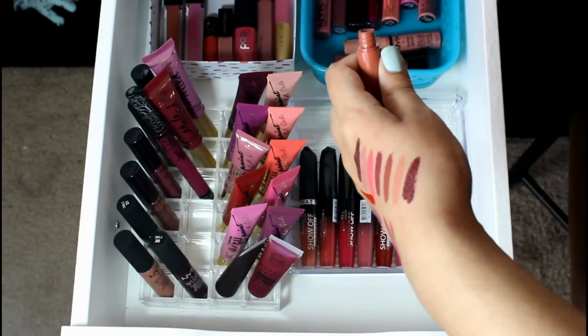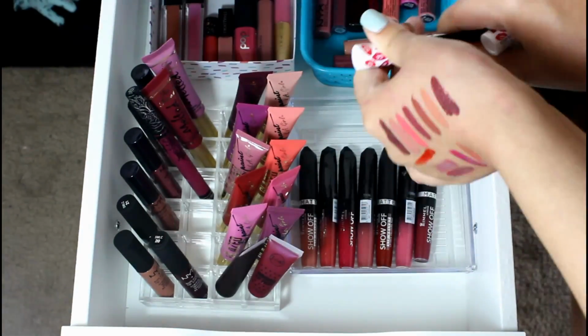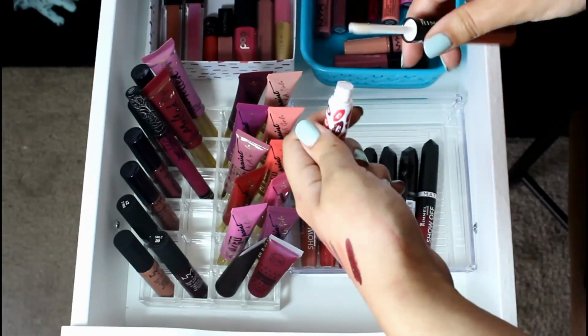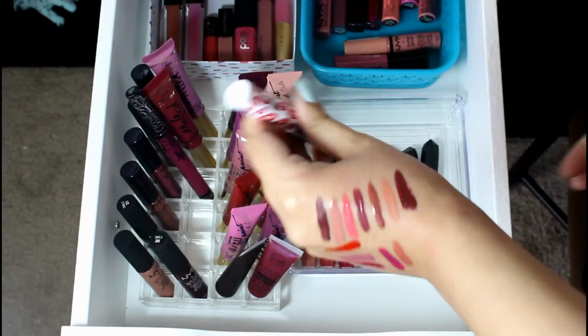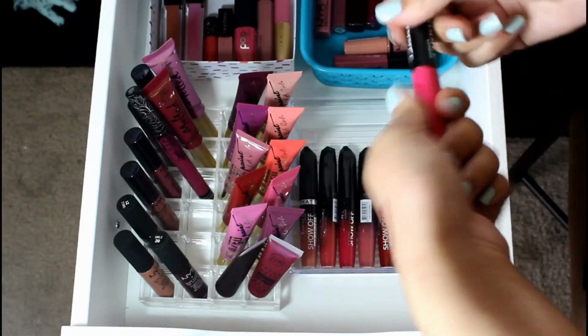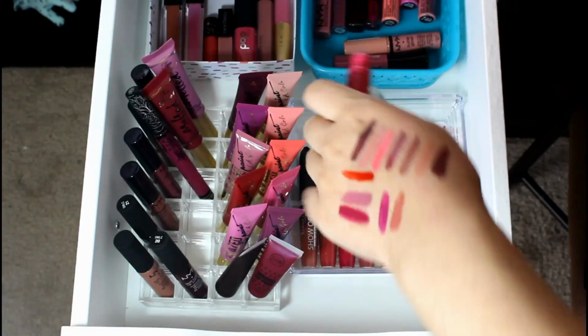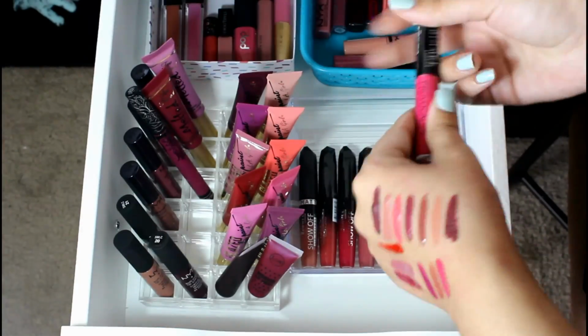These are really, really pretty shades, and I want to see if they work, because this side actually comes with a lip gloss, I think. Yes. Once this dries, you're supposed to set it with a lip gloss, so I still have to test this out. And this one is the pink one, the Little Minx. Beautiful for summer, so I'm definitely keeping this.